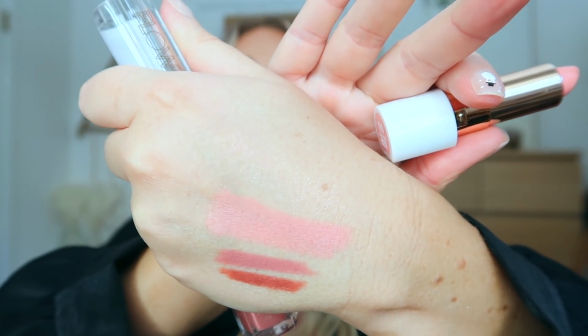This one is really pretty. This is 010 Bare Pout from Flower Beauty. It's probably one of the closest that I've found, other than the one that I created, which is discontinued, so you can't get it anymore, so I don't wear it anymore.